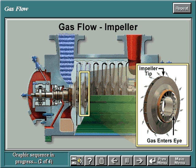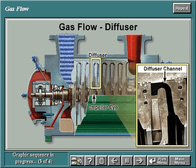The impeller contains blades that convert the mechanical energy of the shaft into gas energy. This energy can be measured in terms of pressure, temperature, and velocity. The high-velocity gas flows from the impeller into the stationary components downstream, whose surface defines a diffuser. In the diffuser, part of the gas velocity is reduced. Following the diffuser is a return channel that brings the gas to the eye of the next impeller.